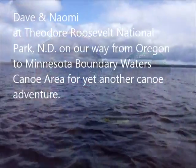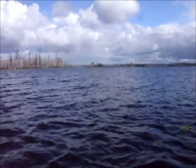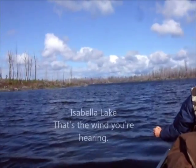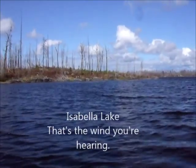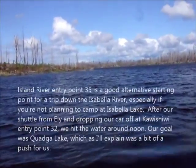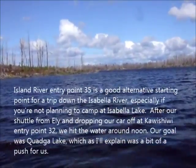Brisk paddle across the southwest corner of Isabella Lake trip. Maybe we should have started at Island River, which looked very pretty, instead of battling the waves. But here we are, and we're on our way to the Isabella River around the corner of this point.